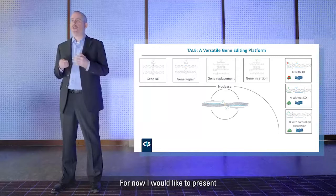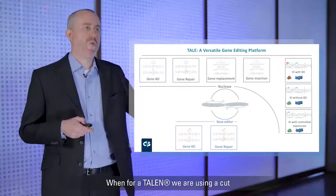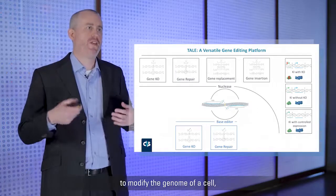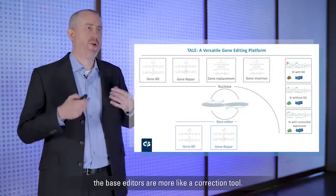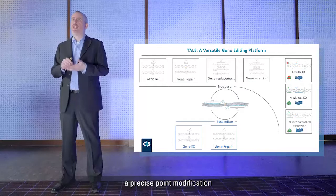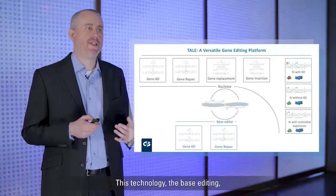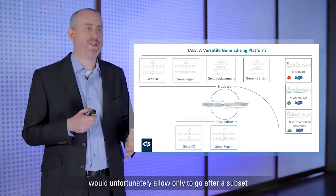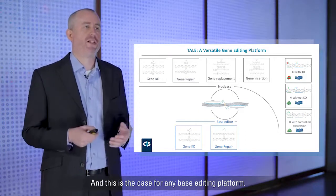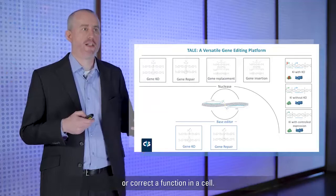For now, I would like to present another class of gene editing tools based on TAL scaffolds, the base editors. When, for TALENs, we are using a cut or cut and paste approach to modify the genome of a cell, the base editors are more like a correction tool. A base editor will generate a precise point modification in genomic DNA without creating a double-strand break. This technology, base editing, will unfortunately only allow us to go after a subset of the possible applications of the nucleases. And this is the case for any base editing platform. We can mainly remove a function from a cell or correct a function in a cell.